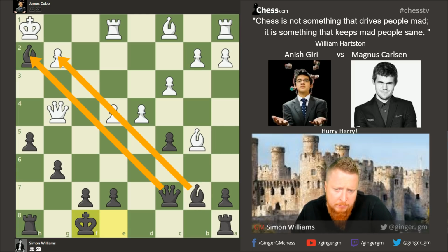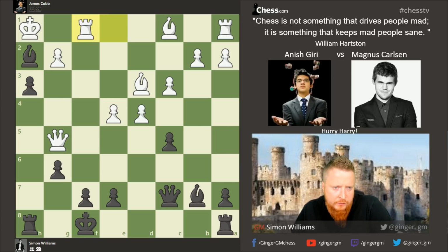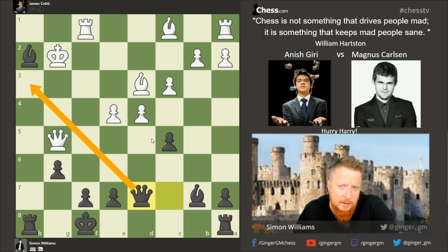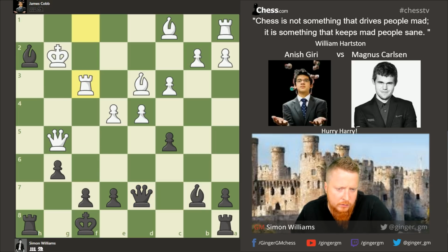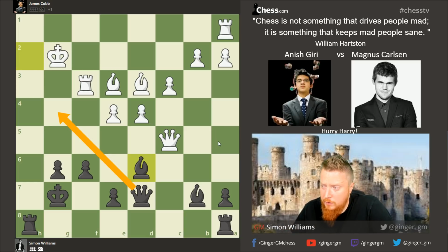My game against James Cobb continued in a very similar vein. You can see the h-pawn landing, opening up the king. As soon as I was able to open up the king, I now had access to deliver some very nasty ideas, and I can even take my time here. I push the queen away, and as soon as the queen goes away, I come in with my queen, and this is easily winning. The queen's coming here, the rook is coming to h2.